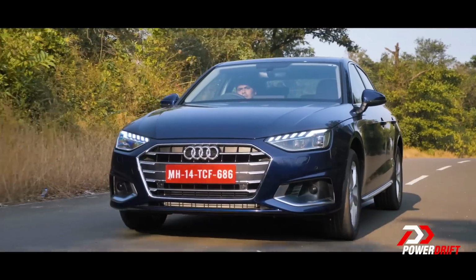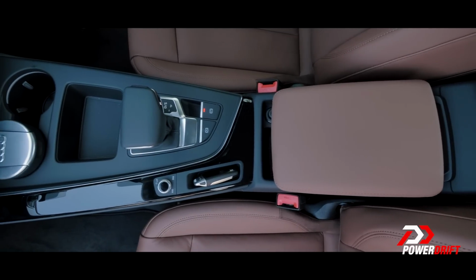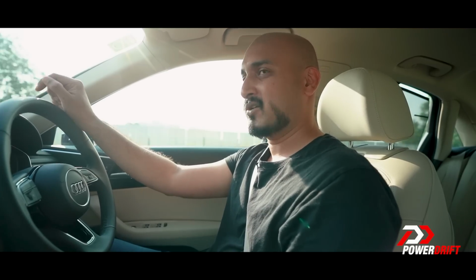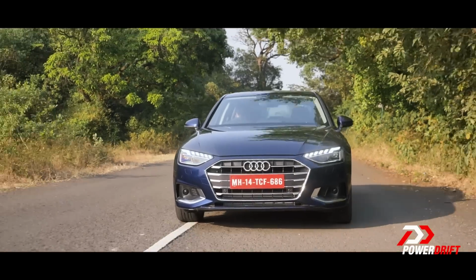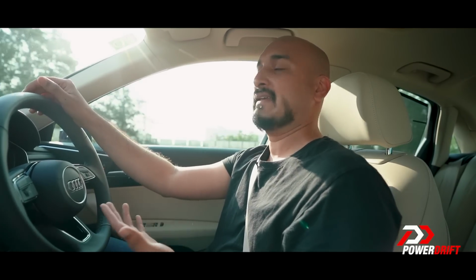And all of that gets connected to a 7-speed dual clutch transmission. That's how all the power is transmitted to the front 2 wheels. Quattro? That's a good question, but Audi again feels that for the kind of car that the A4 is, it doesn't need quattro. Front wheel drive is enough. And based on the amount of time that I spent with the Audi right now, I don't think it needs it either.